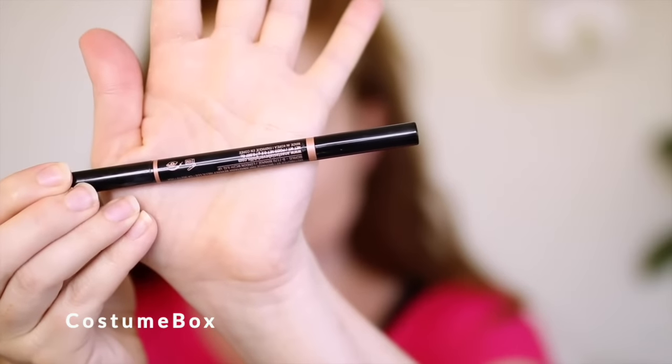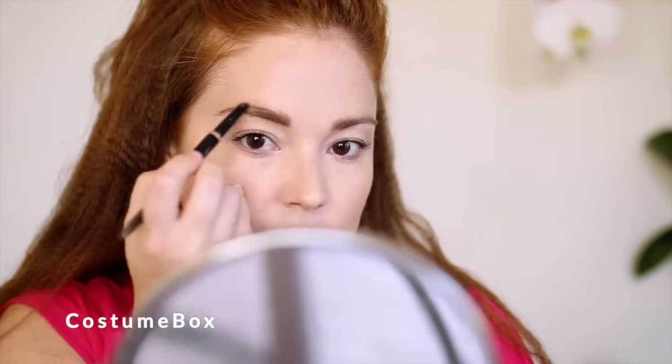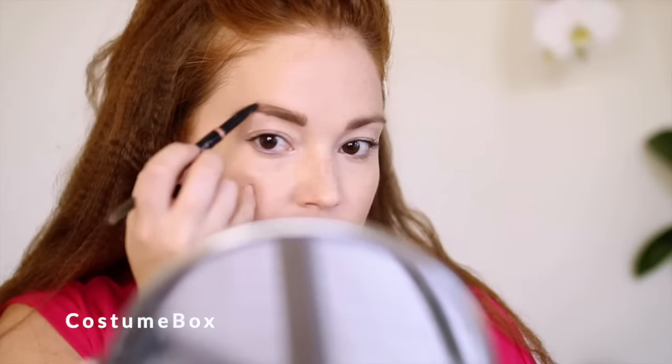Now on to brows. Brows in the 80s were very, very natural, but also very thick. So kind of think thick, bushy, natural. They didn't really do too much to them. It was just kind of whatever you naturally had worked. They weren't plucking them or anything. So I'm just filling them in because I wanted them to look bushier. So I'm really just packing that color on in this.